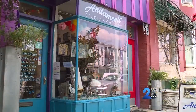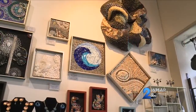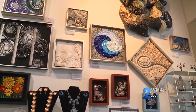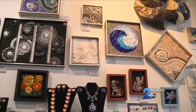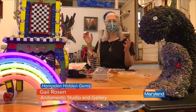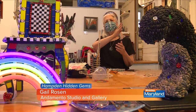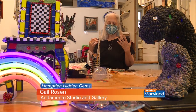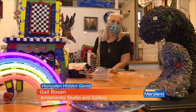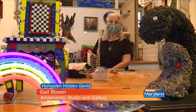Andamento Studio and Gallery on Chestnut sounds as beautiful as it is. It's an Italian word, and it has meanings in music, but also in mosaic. And in mosaic, it refers to the flow of the line of the mosaic. So if you look at some of the mosaic pieces around, you can see some of them, the line goes this way, some of them take your eye in a curve. And when I thought of that for the name of the store, I also thought of the flow of life and how we end up in unusual circumstances that we would not expect.